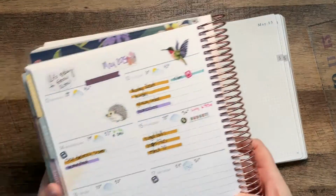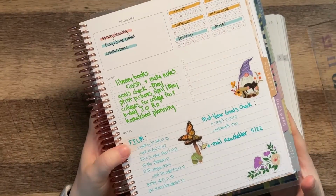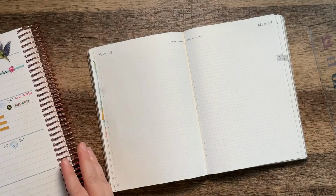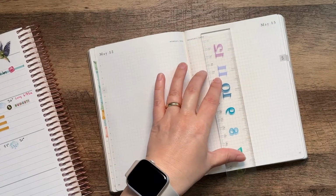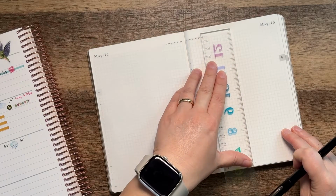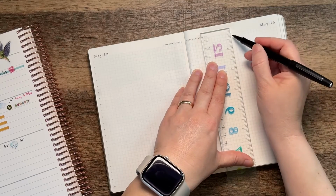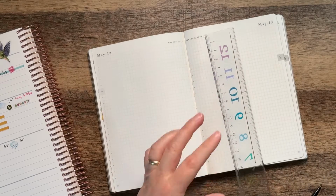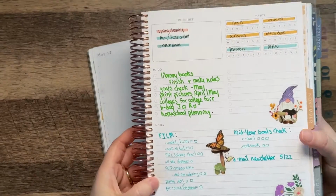Now, if you saw last week, I did my first weekly plan with me in this dashboard layout from Erin Condren, and gosh, it was chaotic and definitely a struggle for me to get through it because I just didn't know how to use it. And I think that I have some ideas of what I need to do for next time, which number one, I'm not sure I need to have my brain dump in a daily planner if I have this side.